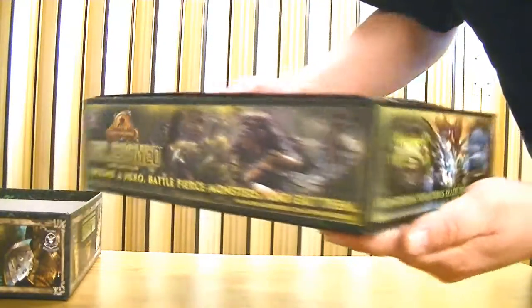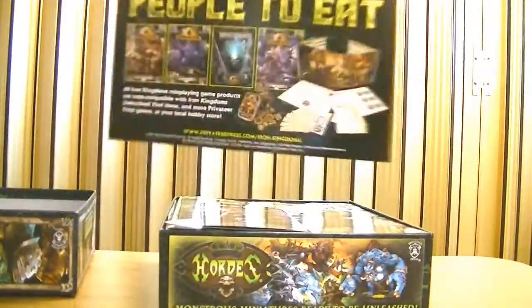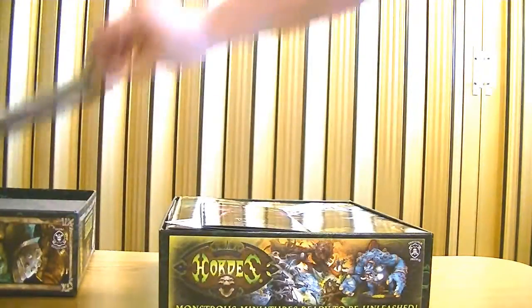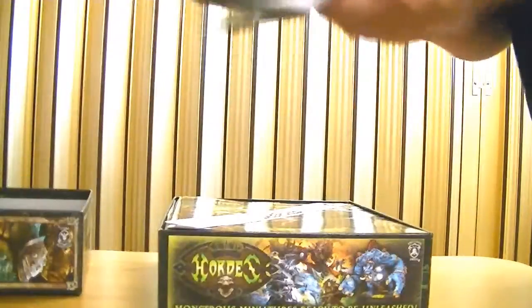Alright, first let's take a look at some of the art we have right around the rim here. So we have Unleashed stuff, we have an ad for Hordes, the tabletop game. Here's all the other stuff that comes out for Iron Kingdoms, and for No Quarter, Privateer Press's magazine. And here is all the stuff that's inside. So we have a print ad for the very game that we've just bought, and we have some stuff for No Quarter on the back, a bunch of their books and fictions and stuff. Here's a pamphlet for some of the more products they have, Level 7, Bodgers, High Command, all that stuff.